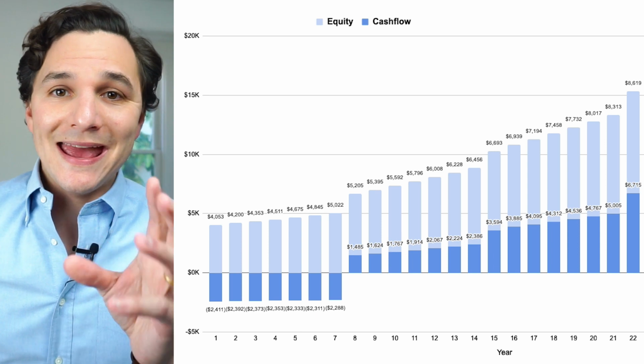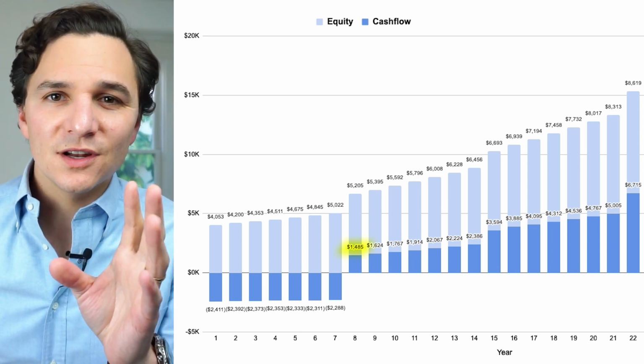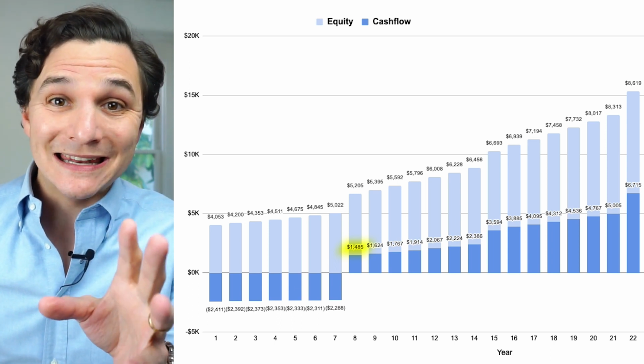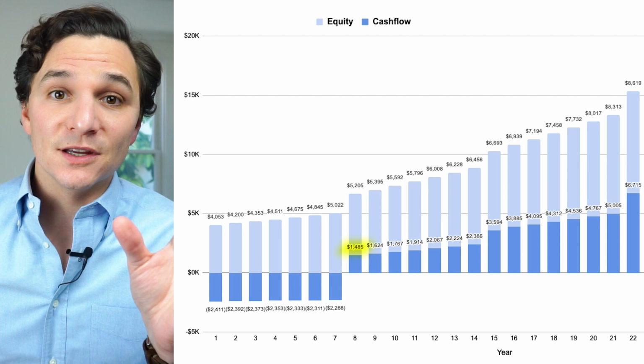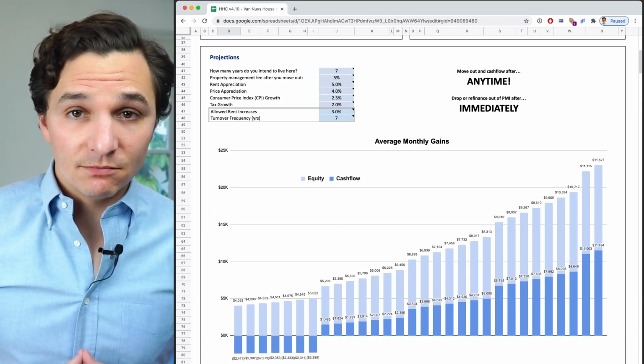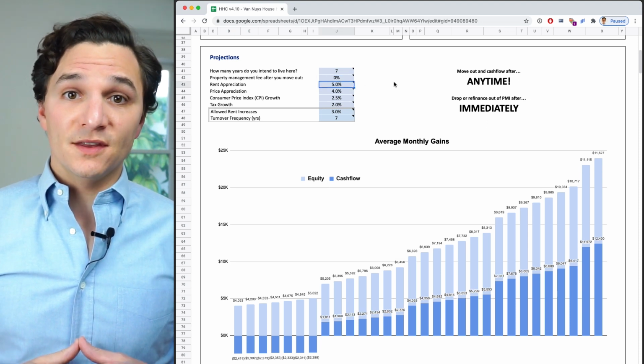And finally, in year 8, after my clients move out, they can expect almost $1,500 per month in cash flow from the property. And that's with property management in place to take care of everything. It'll be a truly passive income stream. And my clients have options beyond that. They can continue to self-manage for an additional $325 per month in income.